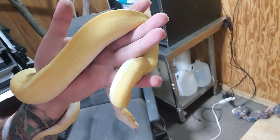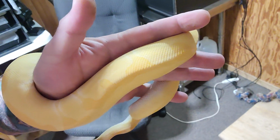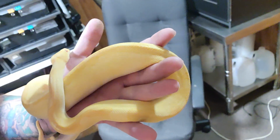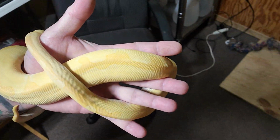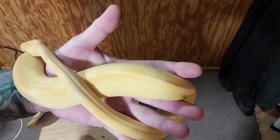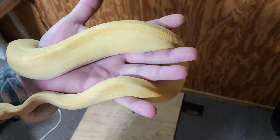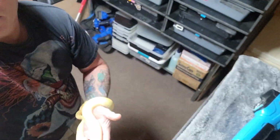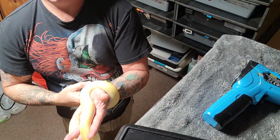These guys all eat Monday. So I figured maybe it comes out better when I block the light out. I really wish her markings would come out. She's got beautiful oranges, tangerine on top of that yellow. Alright, let's see here. Well, you see her too.